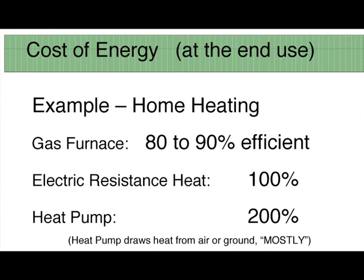And there are refrigeration cycle devices called heat pumps, and some of you may be familiar with these, and also what are called ground source heat pumps, where they basically take advantage of the heat that's in the air or in the ground, boost its temperature, and you can actually deliver, on average, let's say, twice as many BTUs to heat a home as the kilowatt hours going into that system.